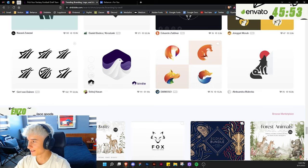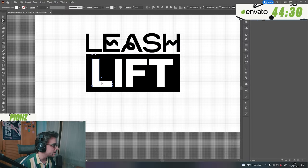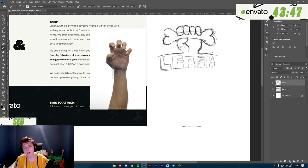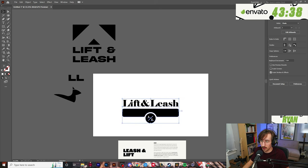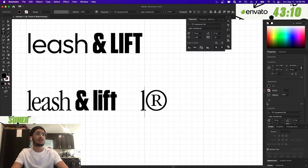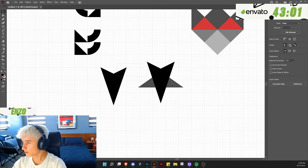This is such a complicated brief. Maybe I can rotate these single letters. Could be something. I think the direction I'm going for is kind of more gym based than dog daycare. And obviously the bone is the only thing that represents it. We're gonna have to revive it with colors. Yeah, we might be onto something. Okay, yeah. I like this. This is actually coming together pretty nicely. I can't figure out a concept to do. Summer asked for a critique. What's up, Summer?